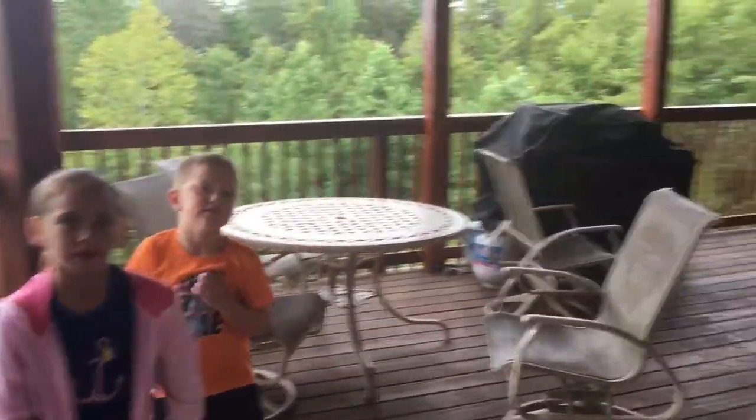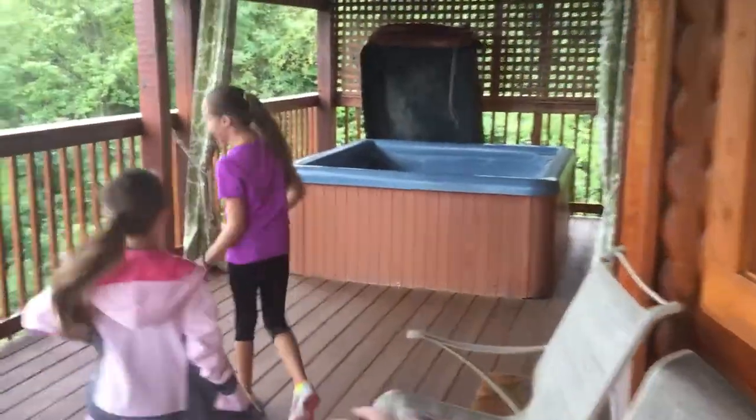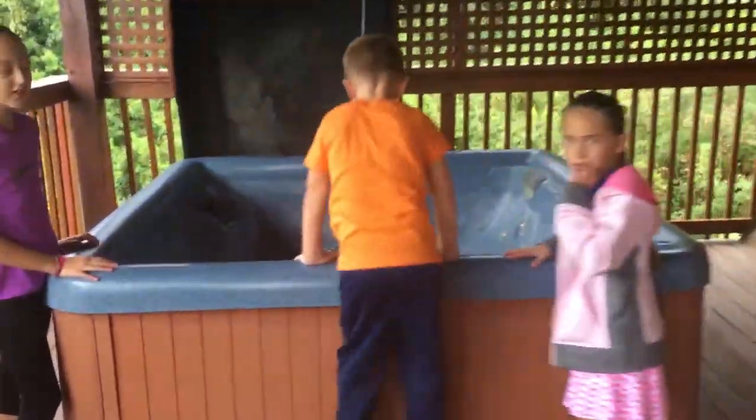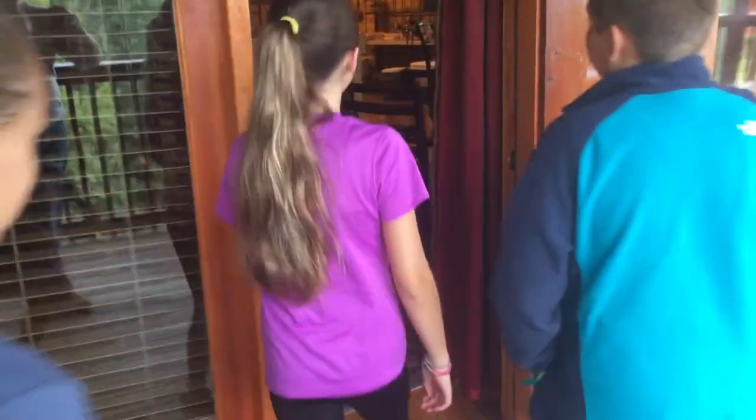Let's walk around here. You want to show them the hot tub? The hot tub is not filled right now. It is freezing cold. We have to figure out how to fill it and get it going. And then we're going to walk in this way.